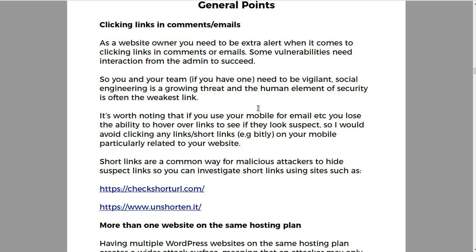Now, because you're going to be looking after your own website, one thing you do need to be aware of is that some vulnerabilities will need some kind of input from a site admin. So you may be targeted for malicious links, which link to some kind of malicious code that will take advantage of a vulnerability they've found. So be very aware when you're clicking any links, like if you get any comments on your WordPress site, on your blog posts, or when you receive emails, just be extra vigilant, because social engineering is a growing threat. As it says there, the human element of security is often the weakest link. So you are usually the weakest link in security. So just be a little bit more on guard when you're clicking on links.